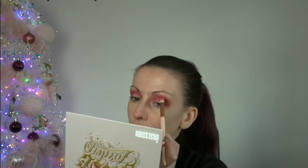Oh, look at that. Obsession have really, I think, upped the game dramatically lately. So I'm thinking a bit of a halo eye with the two purples down at the bottom. We've got Miami and 13. Miami is obviously that very vibrant lilac-y colour, and then 13 is more your plummy aubergine-y eggplanty kind of colour. So let's halo that sucker. See what I did there.